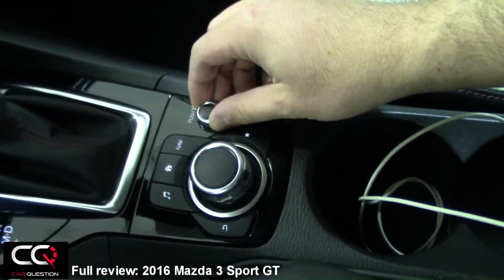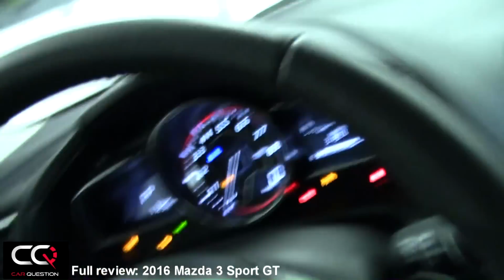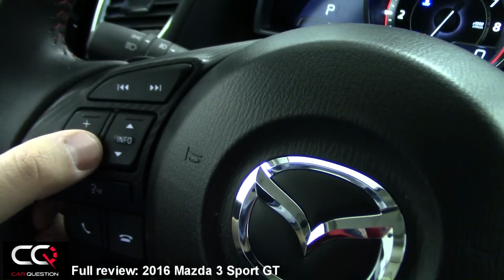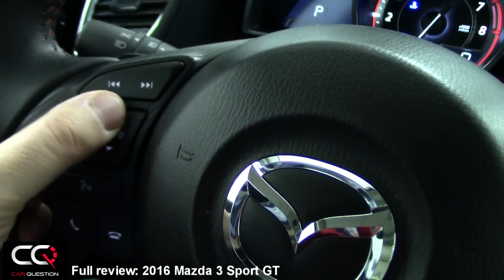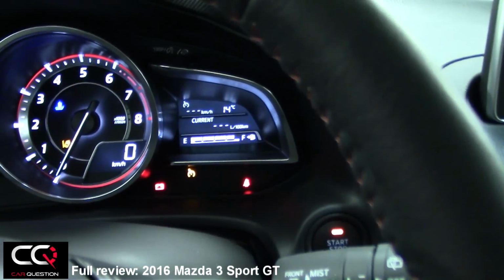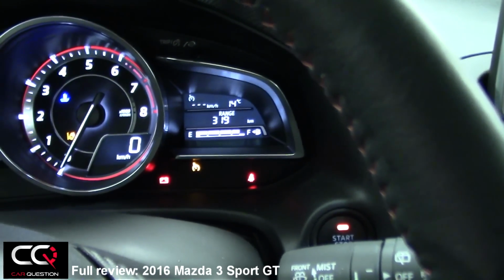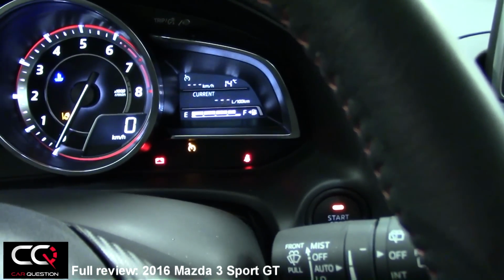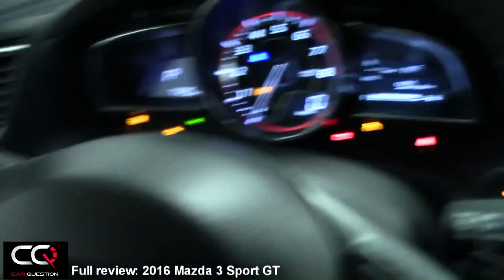So you can move the volume up or down with that button right there, or you can simply use your plus and minus button on the steering wheel. Oh, and by the way, you have an info button that's going to change your average fuel consumption, your range, and you're also going to be able to see a lot of information as you switch it up or down.